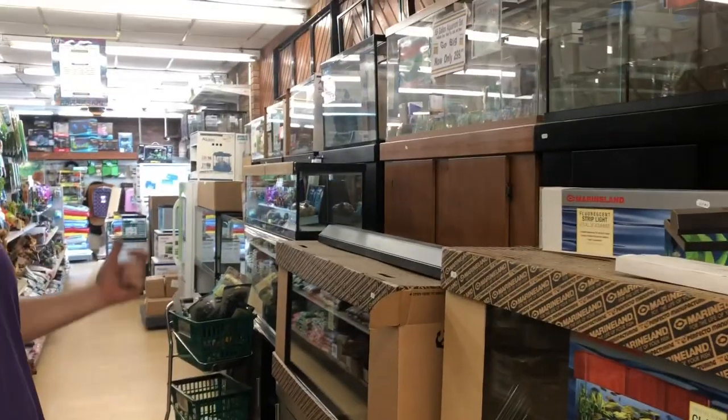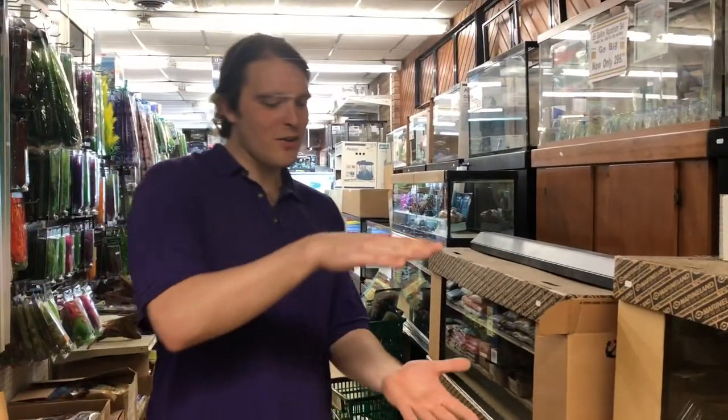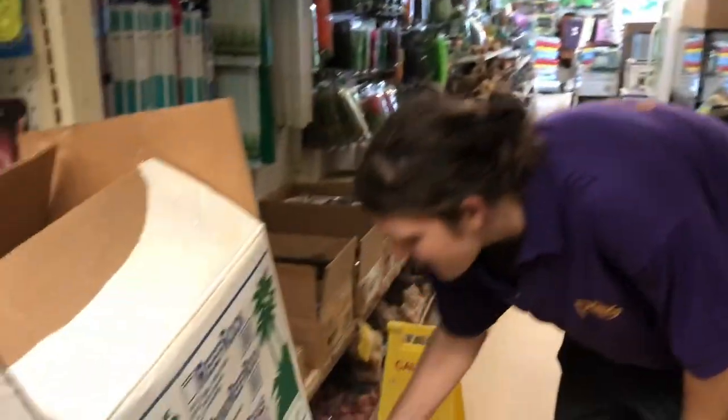We got the 33 long right there. We had a 41 we just sold yesterday, and we were getting in 50 frags, where they're only like this tall. It's a 50 gallon tank though? Like that tall. Those are cool for shelves and for breeding and stuff. It's good for getting light right on top of corals.